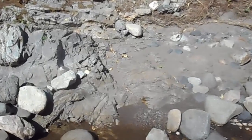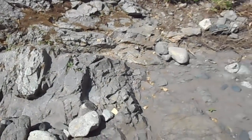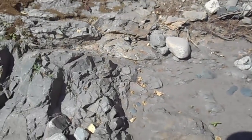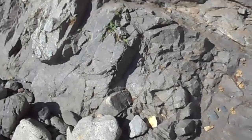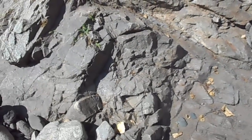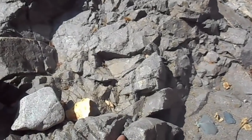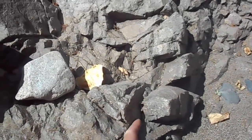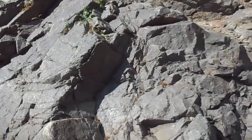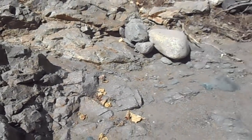Now, unfortunately, to find the gold on this stuff, you have to work at it. You can't just take your shovel and skim the surface. You have to get down into those cracks to try to find it. Looking at this bedrock surface right now, there's probably half a dozen flakes staring back at me that I can't see, but they're there. And they're going to be hidden down in these little cracks. So we're going to go and play around with those a bit today and see if we can find some flakes of gold. I'll show you exactly what I'm looking for here.